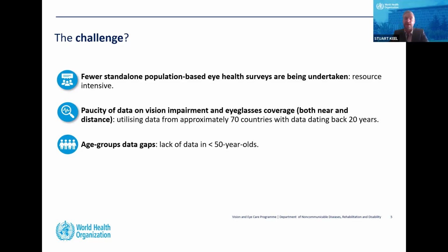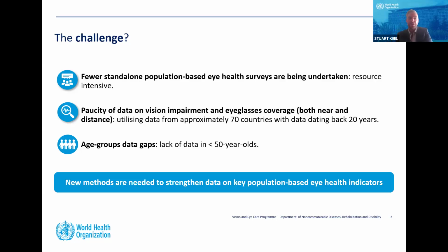Most of the data that we have for these indicators is in the over 50-year-olds. So we're really lacking data in under 50-year-olds, which is of course very important for eye conditions such as refractive error. So what we have been exploring are new methods to strengthen data on these key population-based indicators. I think it's important to say that no one solution is the savior, but I think that they are all contributing to strengthen this effort.